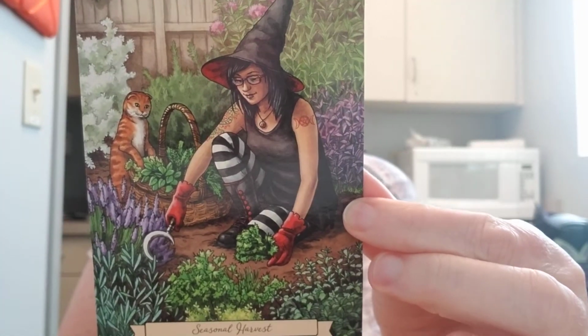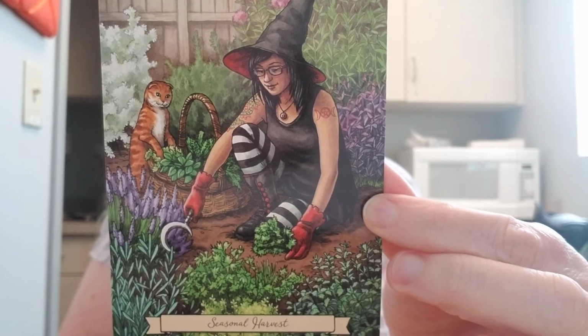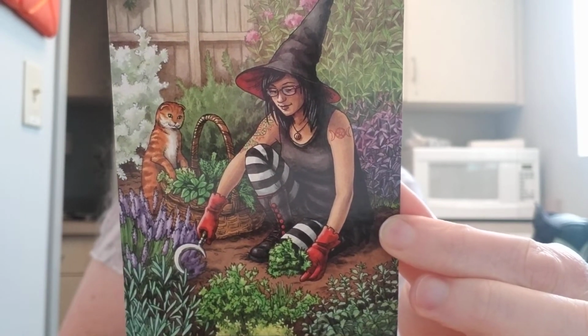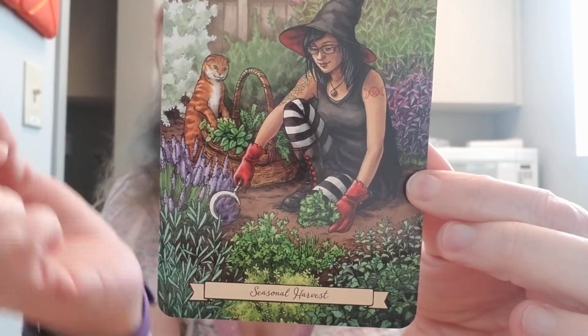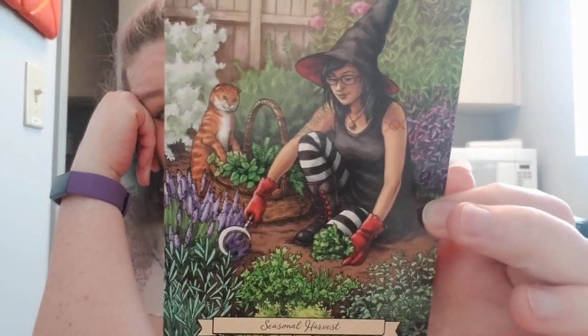Seasonal harvest. Love this too. Look, we've got a tattooed witch in the garden, hanging out with the kitty. She's got her bowline in hand and she's harvesting some herbs. Seasonal harvest, which we are in the harvest time now, right?